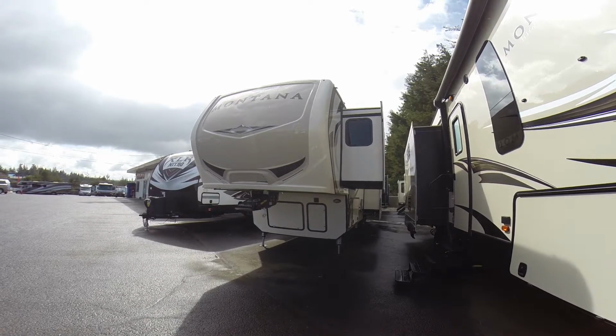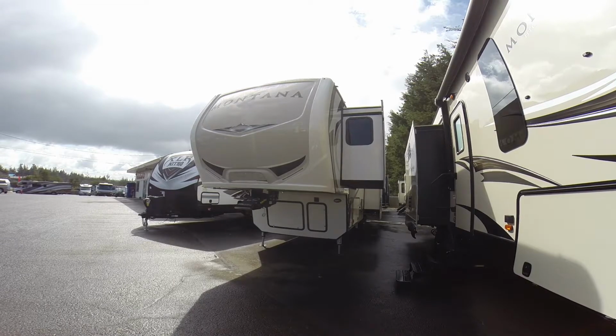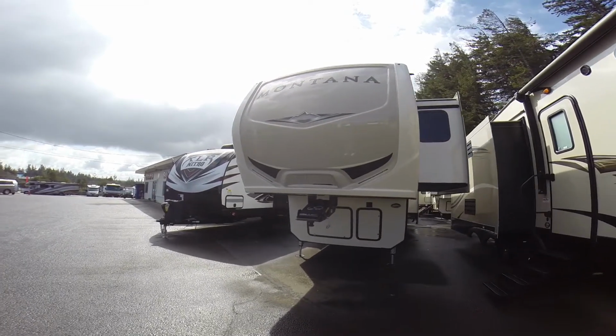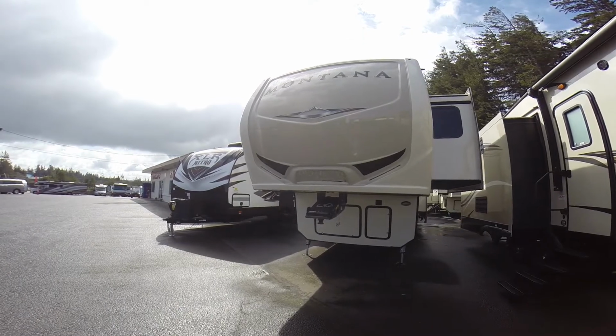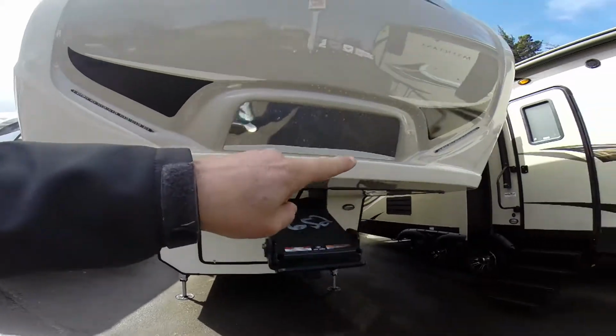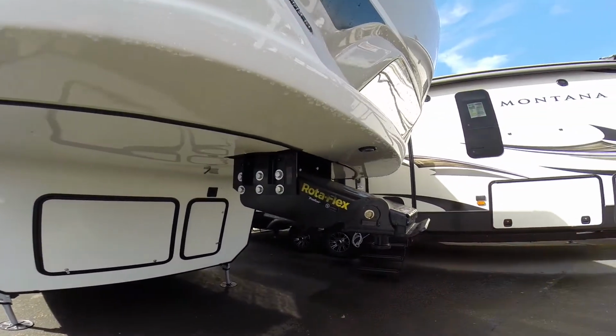This is a model 3120RL. It's a rear living floor plan, three slide outs, and just a few of the features I'm going to try and highlight on this. First off, we got the fiberglass cap, not ABS. It is fiberglass. It's going to last forever. And it's got all these LED lights that really light it up, especially at nighttime. You can really see the light show.